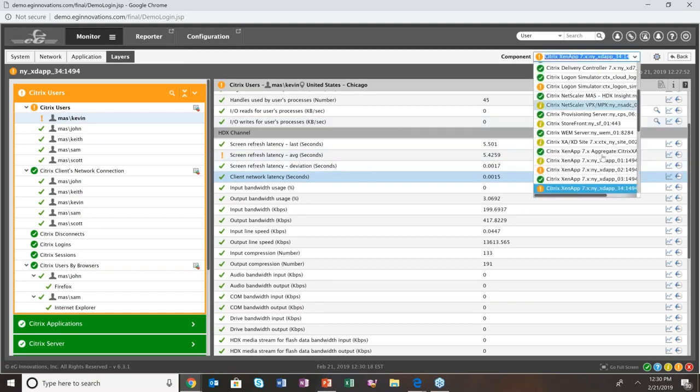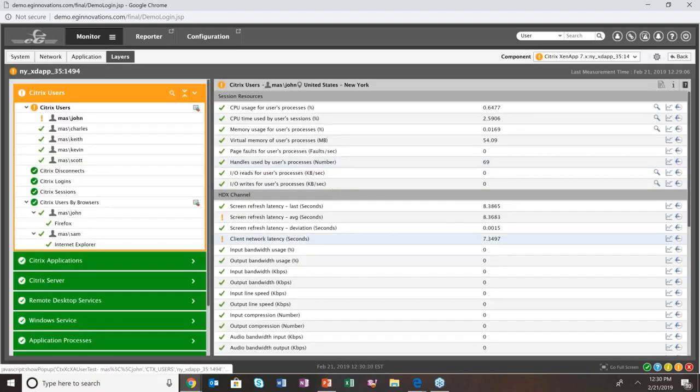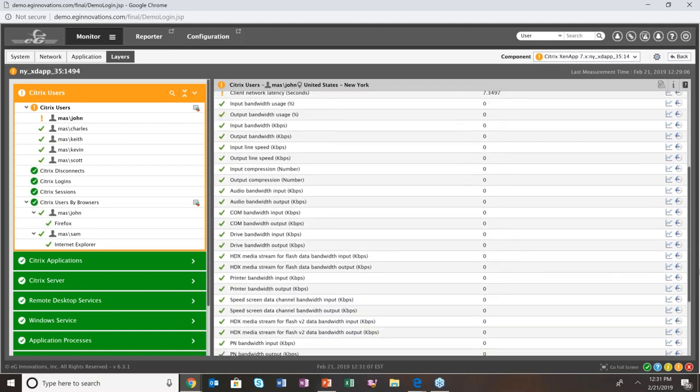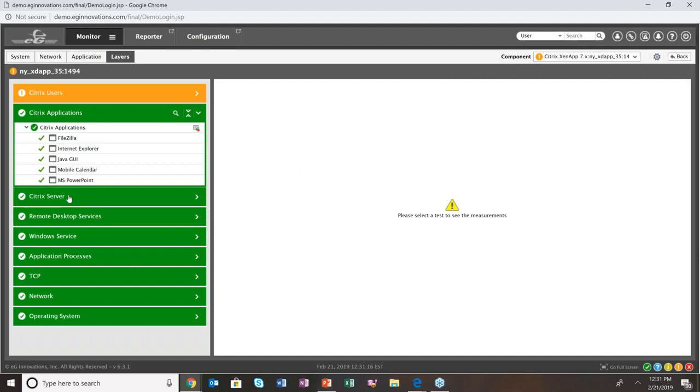Now, we can give you another example of latency. So here, it's a different user called John, and you can see the screen refresh latency for this user is 8.3, but client network latency is 7.3. So it's obvious where the issue is. So this is possible, and this level of clarity is possible because we are collecting these metrics from various different places using different methodologies. So that means we are getting all the relevant information that is important for understanding the user experience and automatically thresholding them, so you know exactly when a user is experiencing a problem and where the problem is. So I want to show you guys what happens with logon.